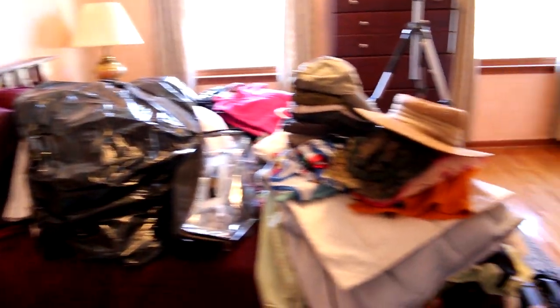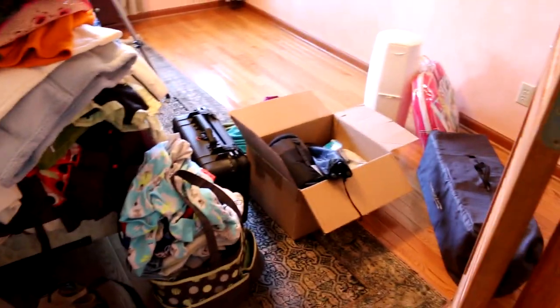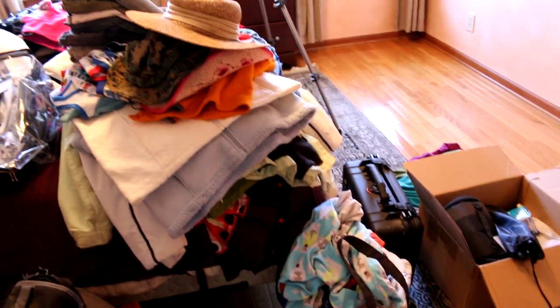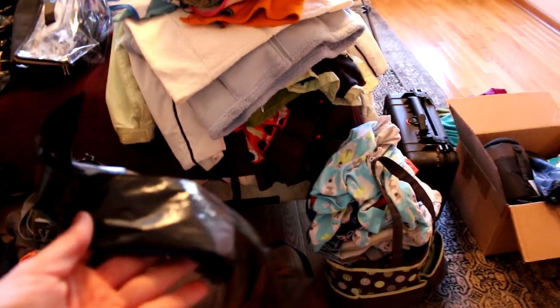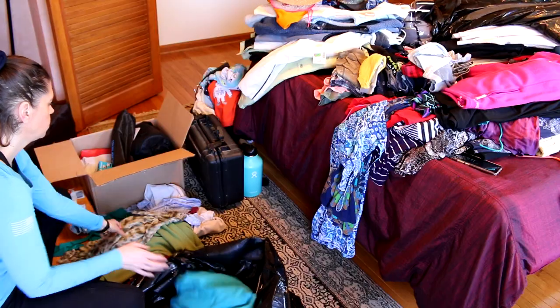Now this is everything that was in there. So now I've got to do something with all this. So what I'm going to do now is just take all the clothes that I'm going to be donating and put them in a black plastic bag.